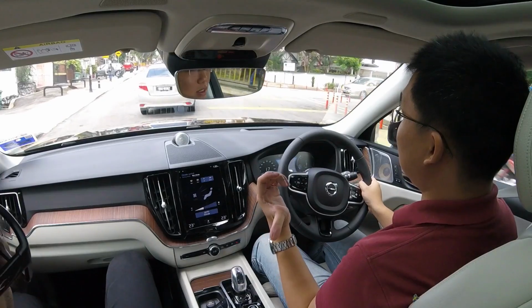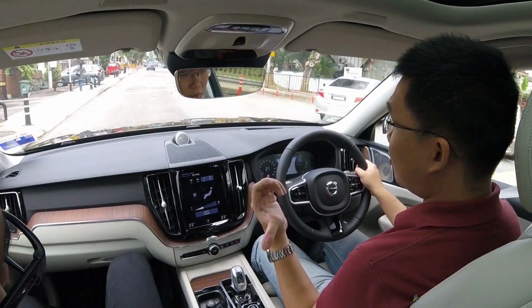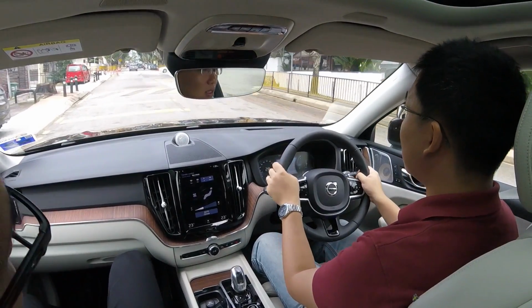Is there music in the DVD, is there a thumb drive in there? There's no. Just now they just switched on the radio.